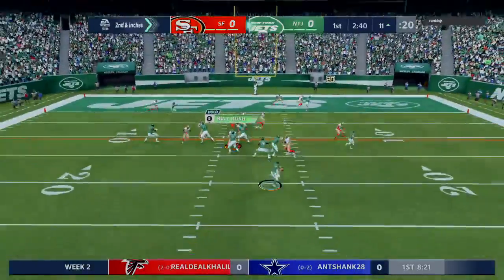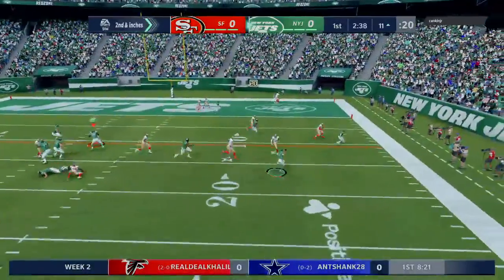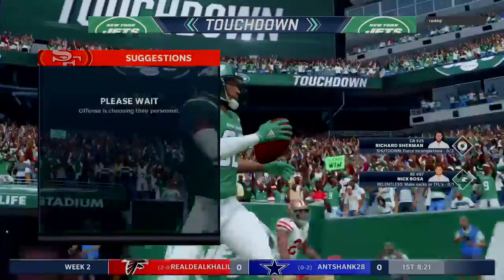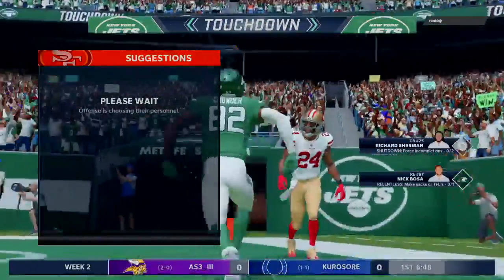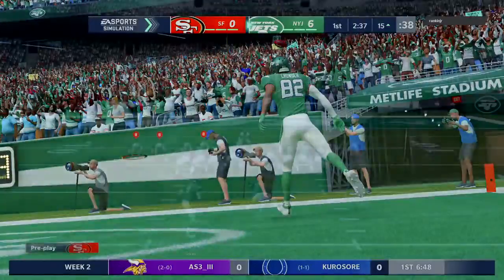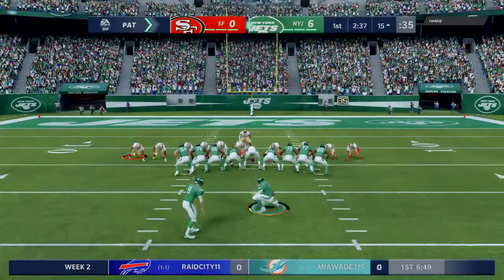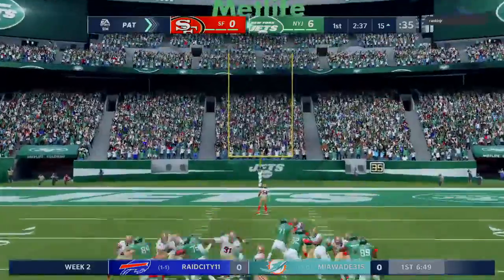Now off the bootleg, Darnold. They'll roll him out right. That's going to be caught by Crowder. It's a Jets touchdown. Jamison Crowder, his first touchdown here of the new campaign. And the Jets have taken a first-quarter lead.